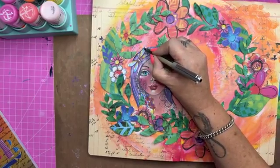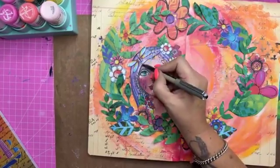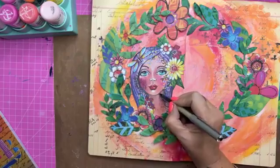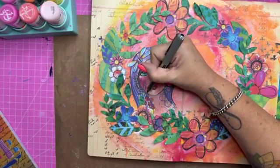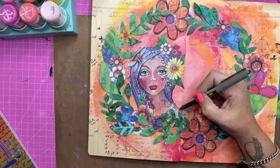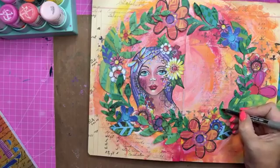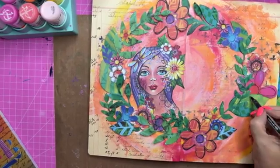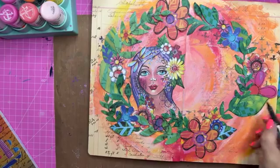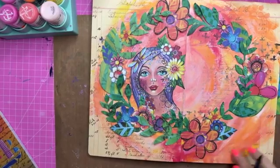And I think that it would look silly if I was to add more, but what I want to do is emphasize some of these marks and a little bit of her jawline just with a light pen touch. And that makes me happy. I could also go in and add some black lines to my leaves to help them stand out a little bit more. I think that would definitely make a difference. I could add a variety of stamping to my background, but I think my background's kind of nice.